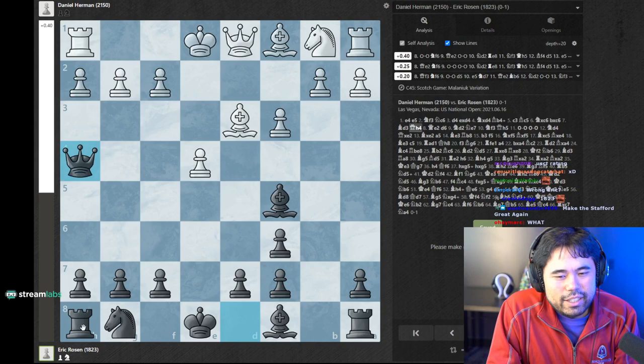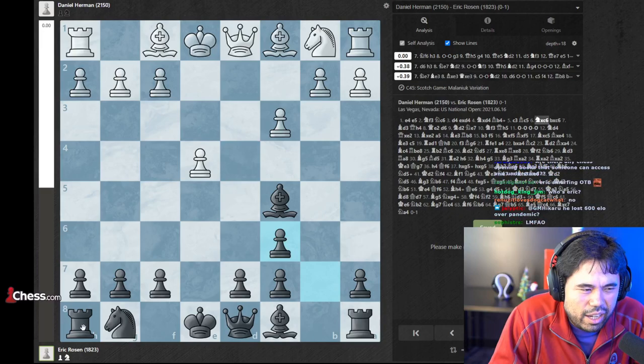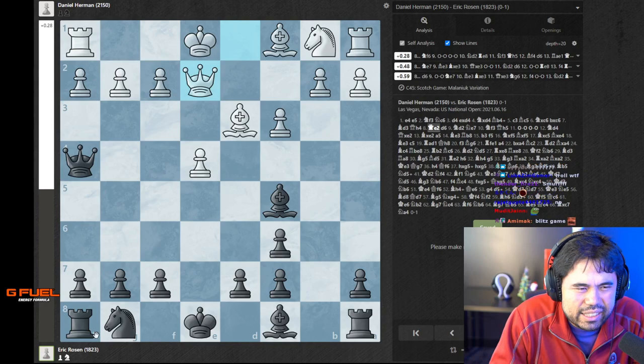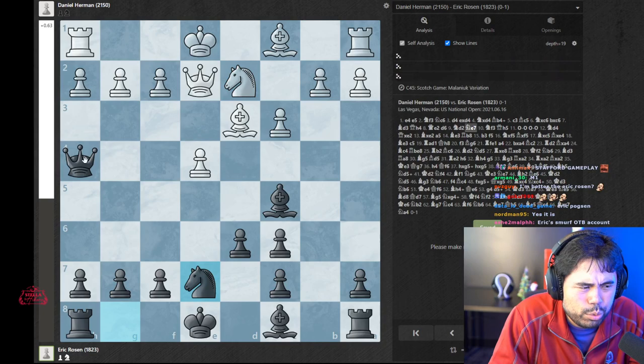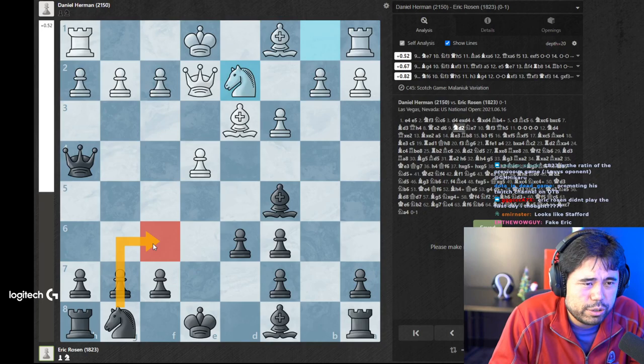Okay, kind of some dubious play by Eric as well, playing some weird stuff here. This is obviously not great, although it's kind of in the vein of playing something like a Stafford gambit, kind of just getting the queen, the knight, and the bishop out. But again, as you guys can see from the evaluation, this is quite a bit better for white here, so it's a little bit dubious. So knight d2, knight e7. Okay, I think knight f6 has to be the more natural move here, but knight e7, knight f3, queen h5.